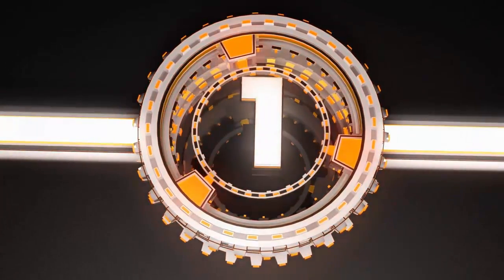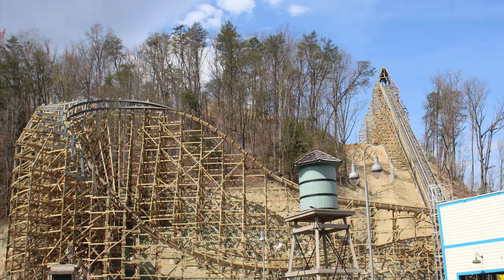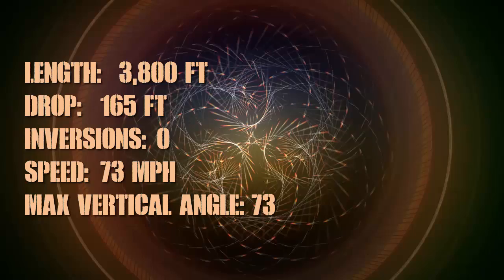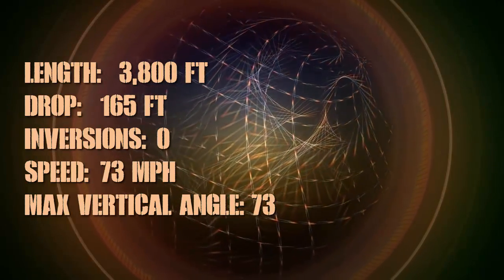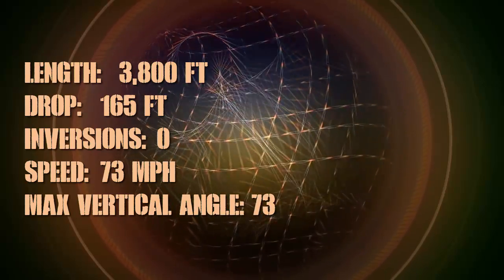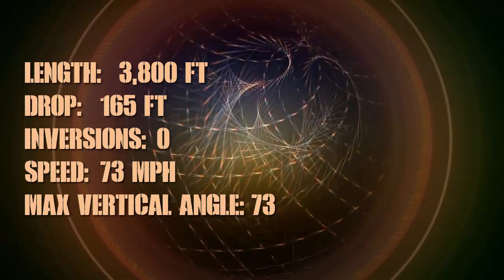Number 1, Lightning Rod at Dollywood in Pigeon Forge, Tennessee. Lightning Rod is slated to open up later this year as a Rocky Mountain construction custom coaster. It has a length of 3,800 feet and literally takes riders up the side of a mountain and then drops them 165 feet down the mountain. Its feature element will be a quadruple down, something that no other wooden coaster has seen before.